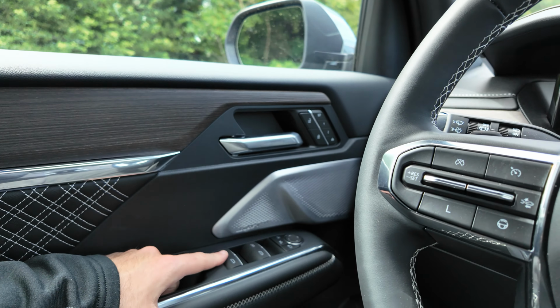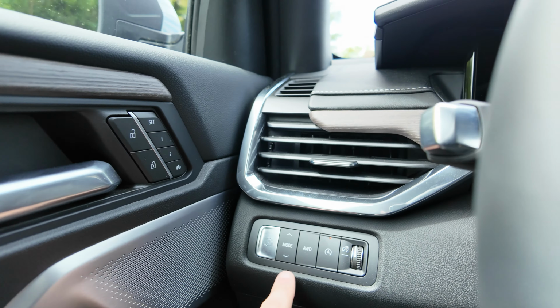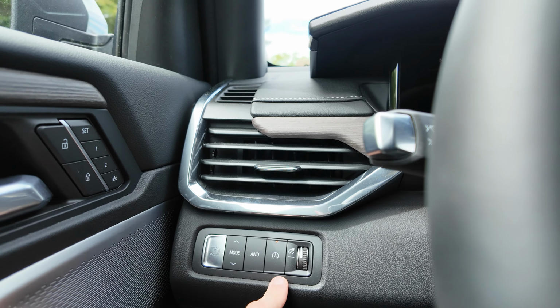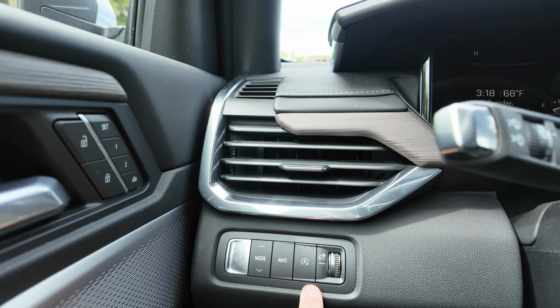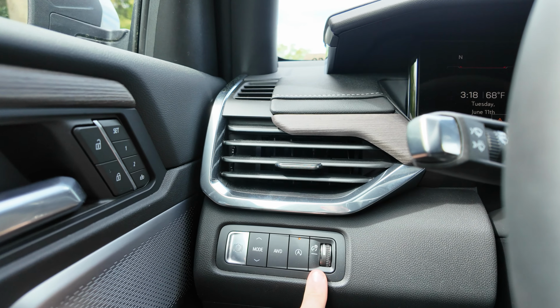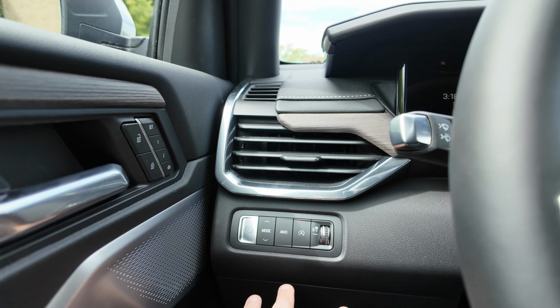So over on the left side, we've got our power windows, our mirror controls, power locks, and our memory seating buttons. We've got our parking brake, our mode selector, all-wheel drive, our auto start and stop, which I'm glad there's a button because that feature drives me crazy. I don't know about you. Gauge cluster brightness.